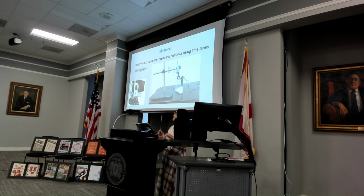Now, just some methods to better understand their predatory behavior. We aim to capture time-lapse photos of these assassin snails actively consuming prey. By doing this, we're documenting their feeding habits, and we hope to gather cleaner evidence of how they hunt. This is just a photo of the base and how the camera is placed into a housing unit, hovering over the aquarium filled with water. We place the assassin snails and the prey inside and just record, and it captures a photo every minute.